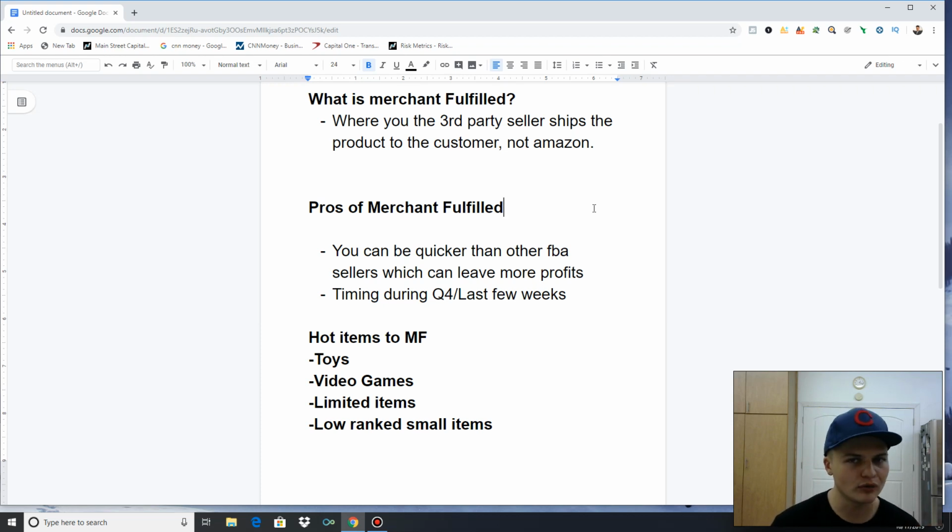Anything that's a super low rank, and I recommend really merchant fulfilling smaller items. Video games are super easy to ship. You can sell smaller toys that are easy, but if you're getting to where you're selling huge stuff, it kind of gets to be more of a pain than worth it, in my opinion. You guys can do what you want, but I recommend trying to keep your items a little bit smaller just so you can do more volume.